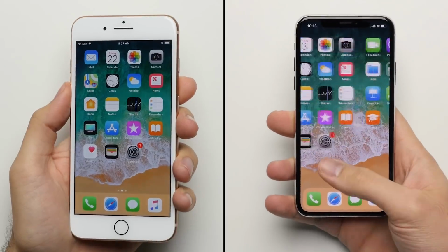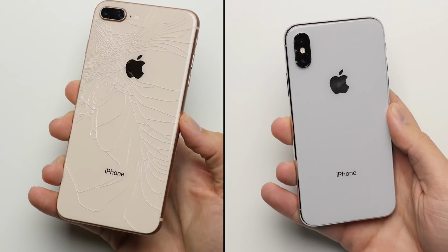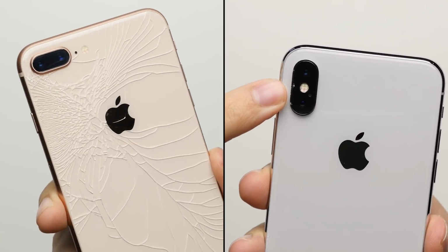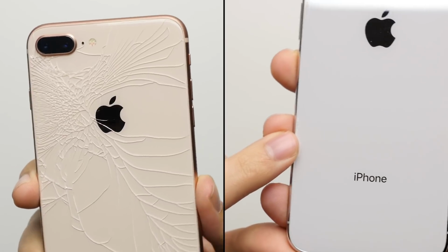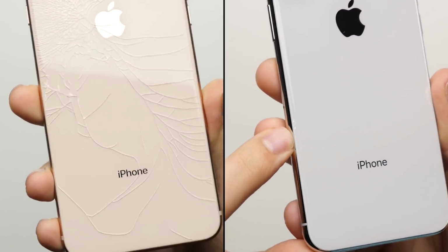Alright, after that backdrop, both phones still remain fully functional. However, there's a big difference when it comes to the damage on the back. The iPhone 8 Plus has its rear glass completely shattered, while the iPhone X actually fared really well. It didn't go completely undamaged, the camera lens did get some nasty scuffs, and there's a really small crack at the edge towards the middle of the phone, but overall, a really impressive result for the iPhone X and an easy win for it here in round number 1.